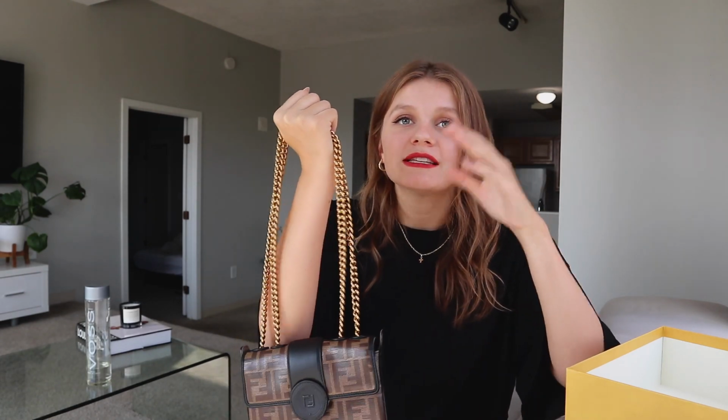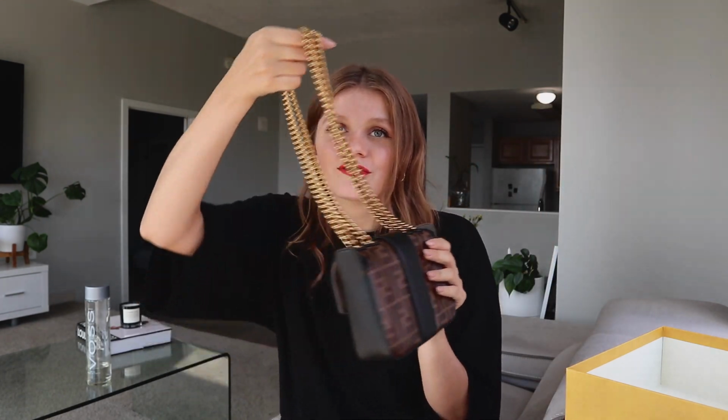It is the perfect day bag, and it can also transition into nighttime because it's not too big. It fits my phone, a wallet, the keys, hair accessories. It can fit seriously so much for it being so mini, and yeah, I just adore this. I love it so much.